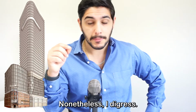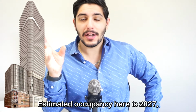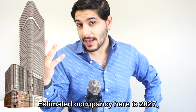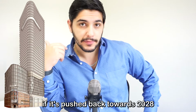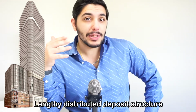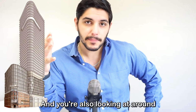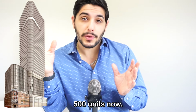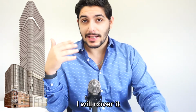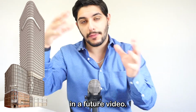Nonetheless, I digress. It's most likely going to start construction in 2023. Estimated occupancy here is 2027, but I wouldn't be surprised if it's pushed back towards 2028. They have a pretty piecemeal, lengthy, distributed deposit structure here, as you can see. And you're also looking at around 500 units. Now these are just the basic facts. I will cover it in more detail in terms of floor plans and prices in a future video.